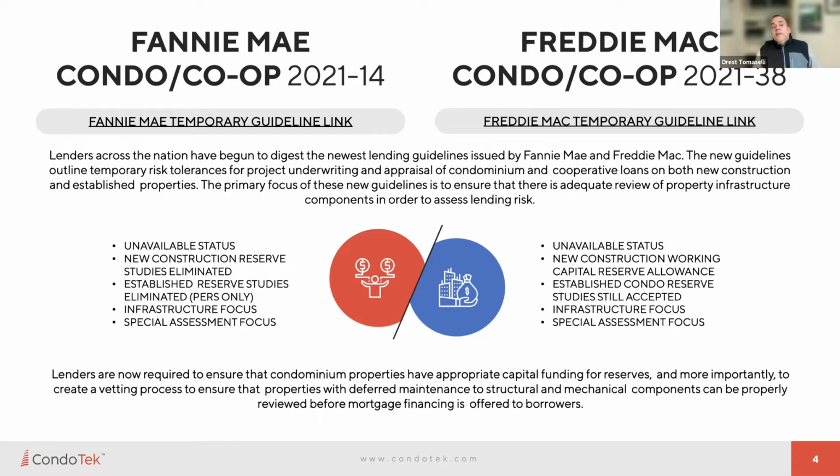So these new Fannie Mae and Freddie Mac guidelines are a direct result of that condominium collapse, and both of these agencies have specifically outlined that. They came out prior to the end of last year. They went into effect on the Fannie Mae side on January 1st.